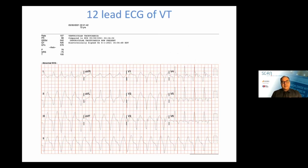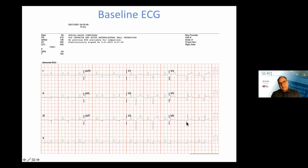And this is his VT, which has a very wide left bundle, superior left axis morphology, suggesting somewhere infraseptal with structural heart disease, probably an anterior aneurysm of some sort. As you can see, very poor R progression. Also Q waves inferiorly.